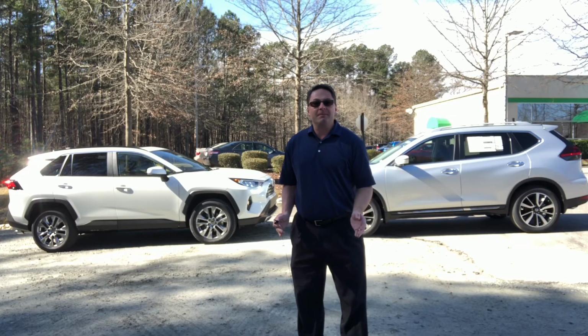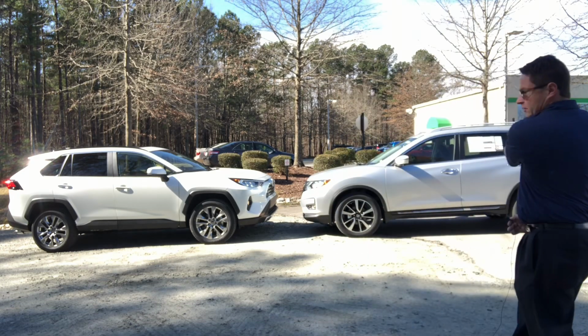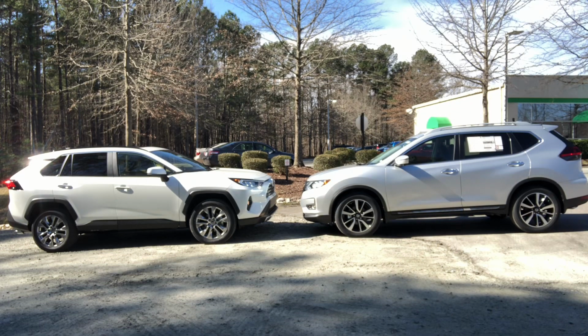Next, we'll compare the side profiles. Which one do you like better, RAV or the Rogue? Are you looking? Are you checking it out? Which one do you like?